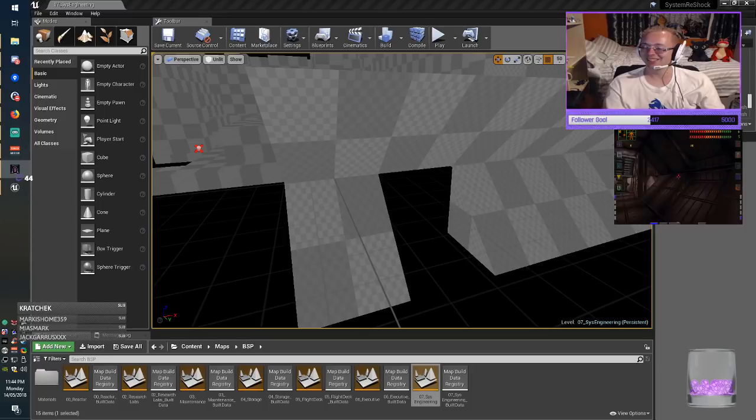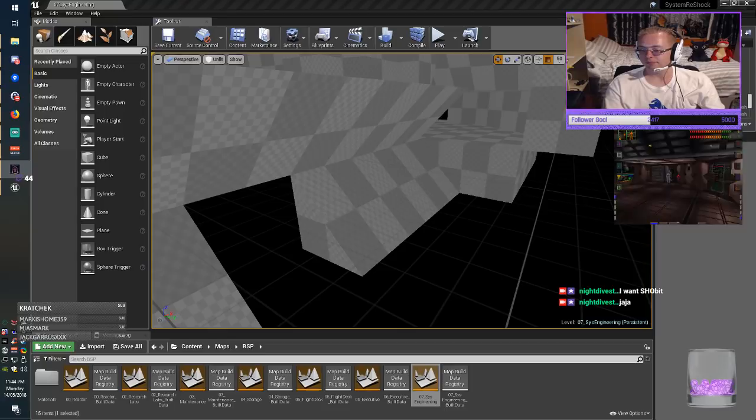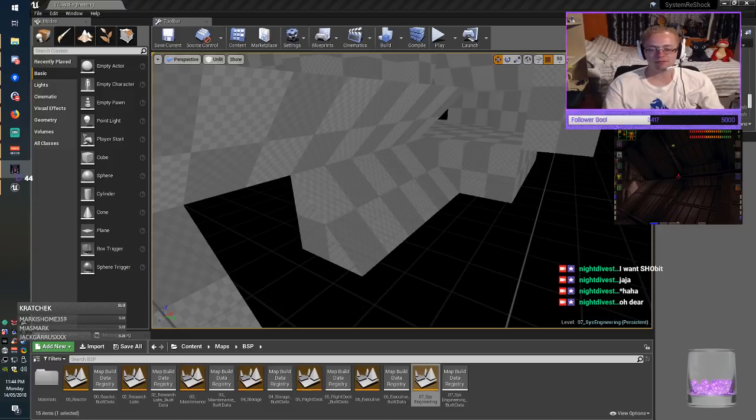Now, game, there better be a darn good reason why that floor is not so triangular. Like, why... I know that there's a hidden floor somewhere around here.